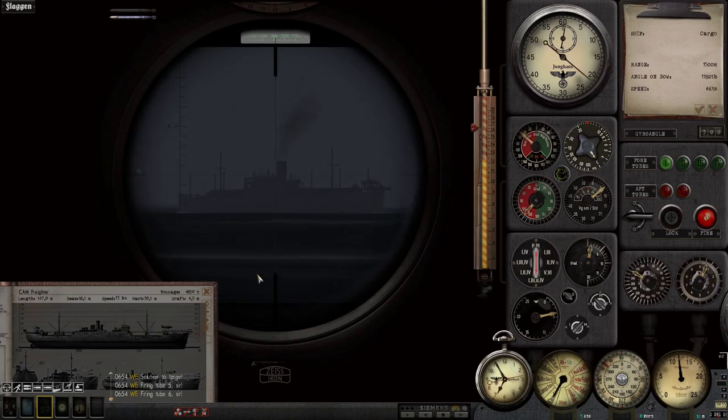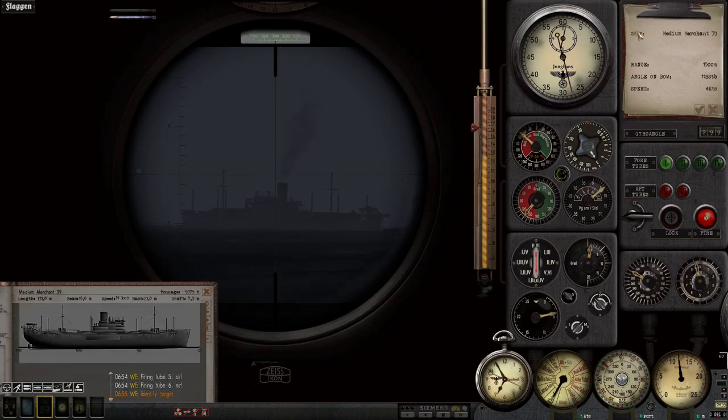This one here, that's a nice one. Medium merchant 39. Draft 7.3, make it 8 meters. Magnetic. Thousand meters, okay. Fire tube one.